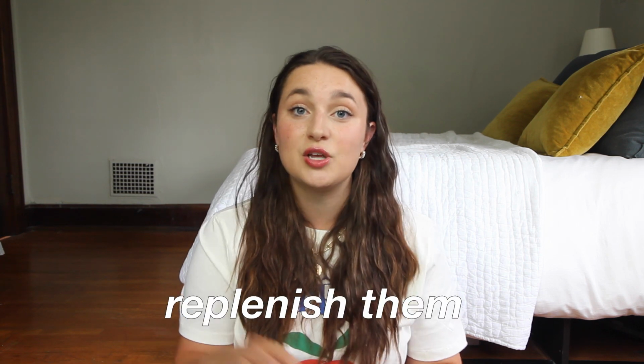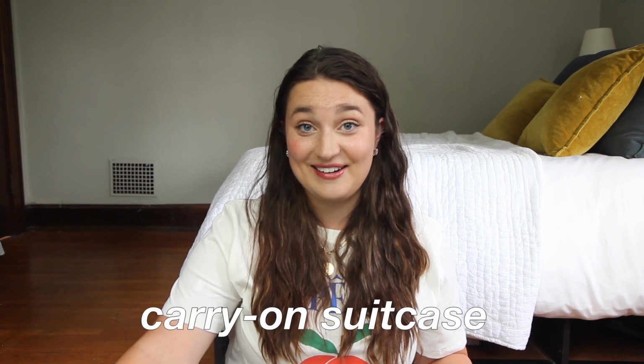You can put a few diapers in your diaper bag and replenish them over the course of the time and wherever you're traveling, instead of having to pack that backpack full of tons of diapers and everything's stuffed and it's hard to get to things, and I don't want to have to deal with that. I have like 20, 30 diapers in this little carry-on suitcase.